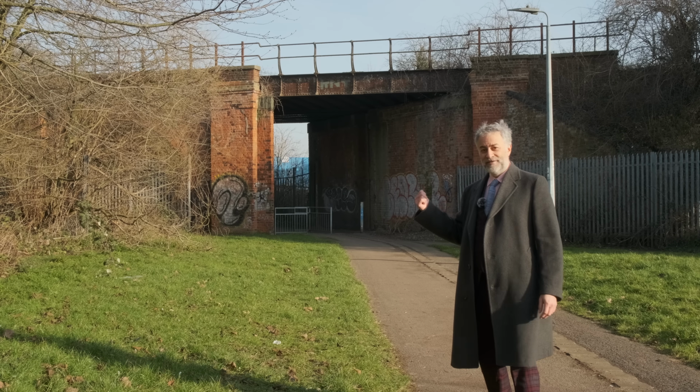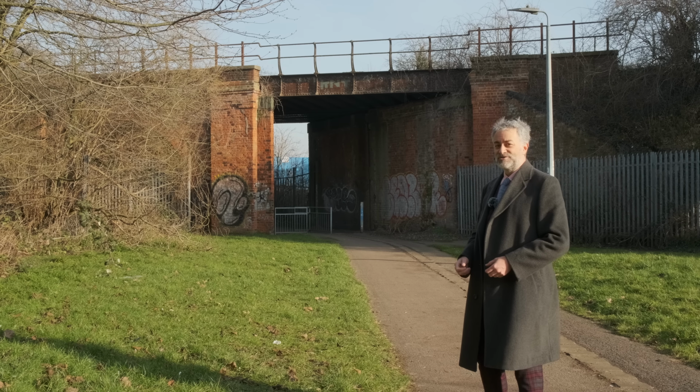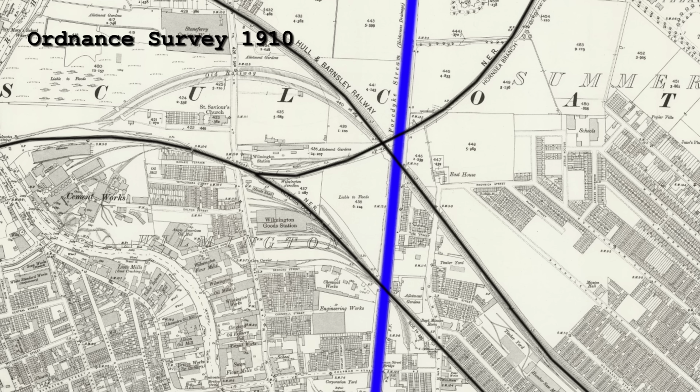Now it was here, at one point, that the drain encountered a cluster of railway lines and a bunch of bridges that crossed it. The Hull and Barnsley Railway, the Hull and Hornsea Railway, and the Victoria Dock branch line, which ran alongside it, just next to it here on an embankment.